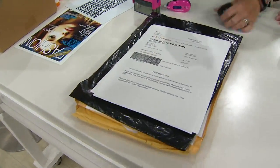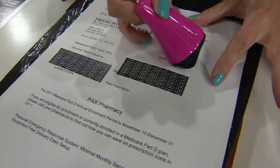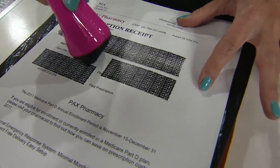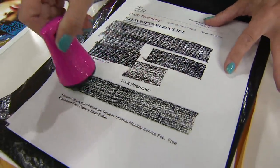You're also getting, here's your stamper. You're also getting the roller. So this will give you 1,000 rolls. And you can see that's real easy, if you have a lot of information to cover up.